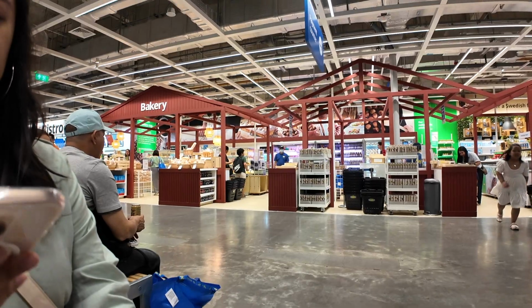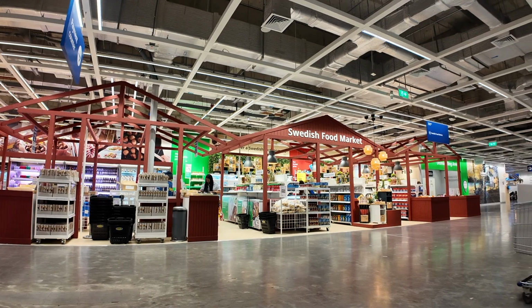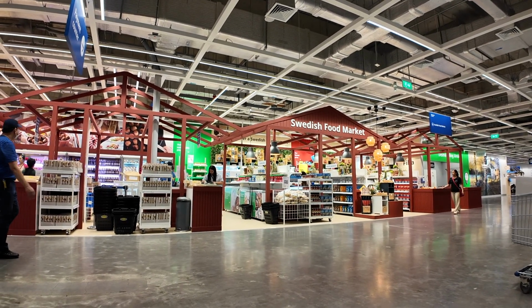Obviously everyone's spread out, but it's pretty big, and knowing that they have several different eating spots in here alone makes it kind of interesting to see. So it's a bakery and also a Swedish food market instead of just the food courts that we got used to in the States.